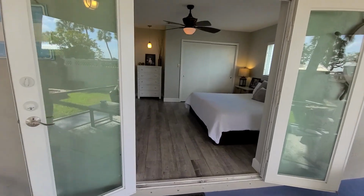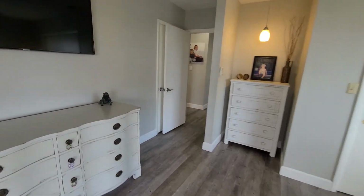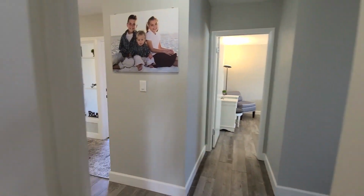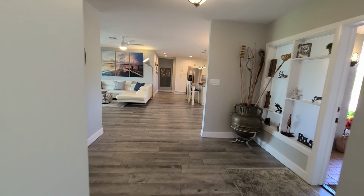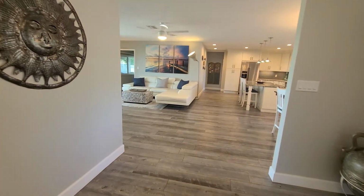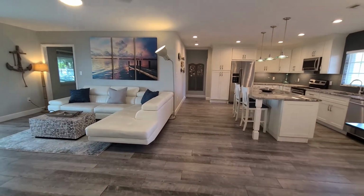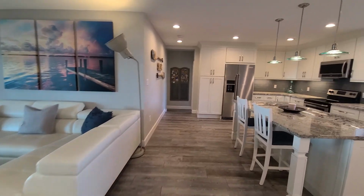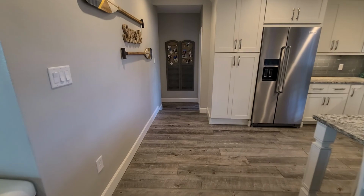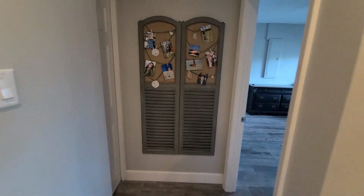Now let's go back in through the bedroom. Okay, we go back out here. And again, you have your front door. Here's your front door. If you were to come in through the house, we've now seen two of the bedrooms, one of the bathrooms. If we walk past the kitchen, we have another bedroom over here.